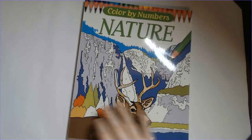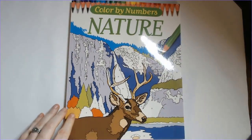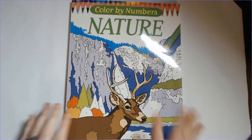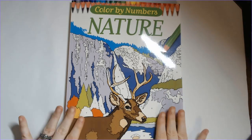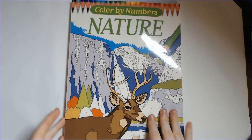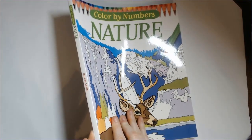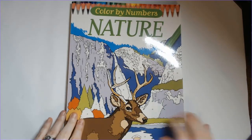It would be cool if they did a version with black backgrounds, but anyway, this was a Happy Mail I received around the middle of the month. Thank you again to the person that sent it. I think this is probably my favorite of the series of books, the Chartwell books. This is by Duncan Smith. I think this is definitely my favorite of all of them.